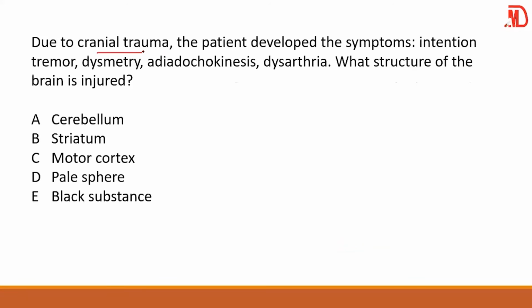Due to cranial trauma, the patient developed the symptoms intention tremor, dysmetria, adiadochokinesis, dysarthria. What structure of the brain is injured? Definitely there's a problem with tremors, that means shaking and all of those things. So usually when those things come, we are referring to a problem with the cerebellum, because the cerebellum controls posture, equilibrium, and movement.